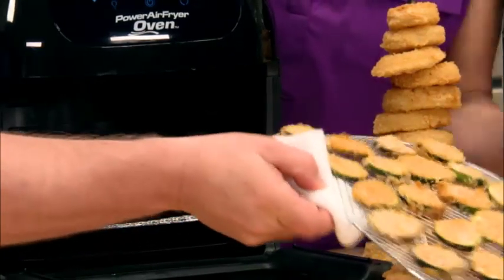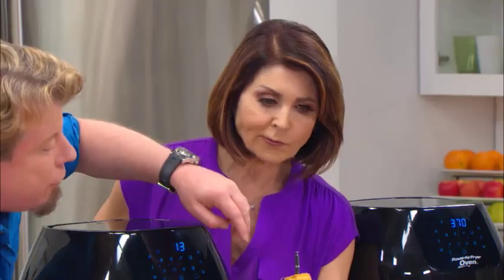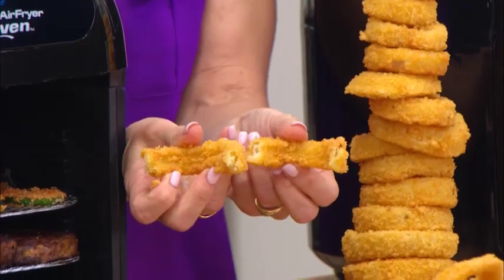Now again, I'm doing all of this in one unit. I would have had to have done this in three units. Small footprint, a ton of food. Ooh. Whoa. You can hear it crispy. It is crisp and delicious. Oh, you hear that crunch? It sounds awesome. Oh my God, it's rattling my brain, it's so crunchy.